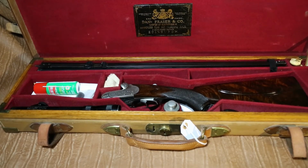In looking at how the Daniel Fraser gun case is set up, it comes in a short complete leather and brass case. A couple of comments. I think first and foremost, if we look underneath the set of barrels up top in the case, there's a cleaning rod underneath that, which is not really different from how other gun makers set it up.